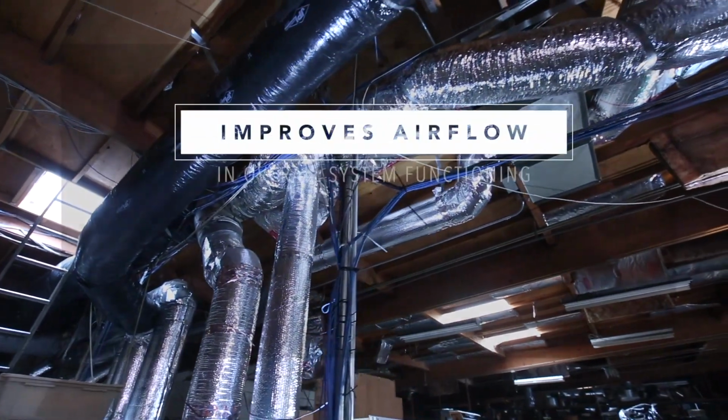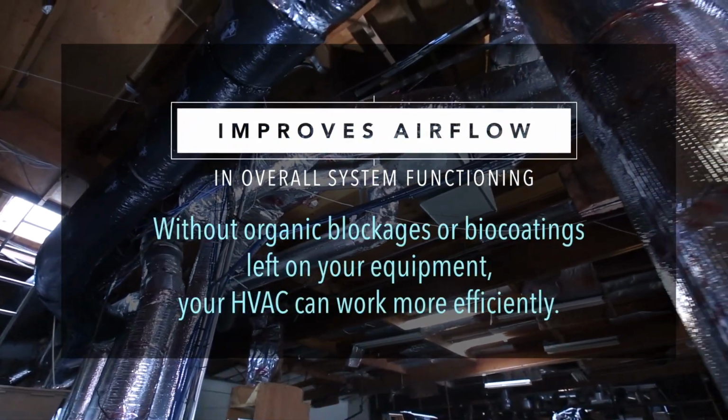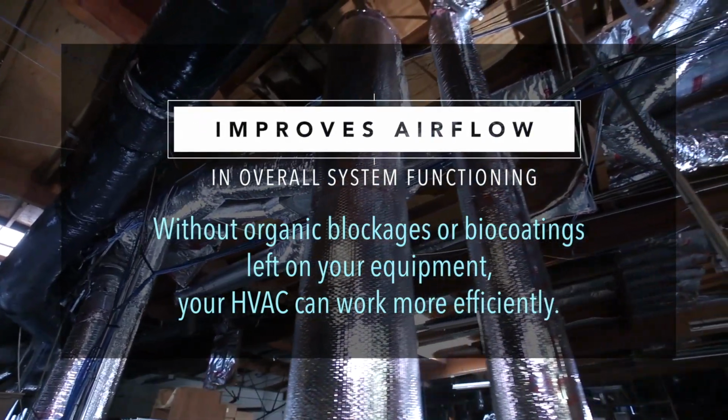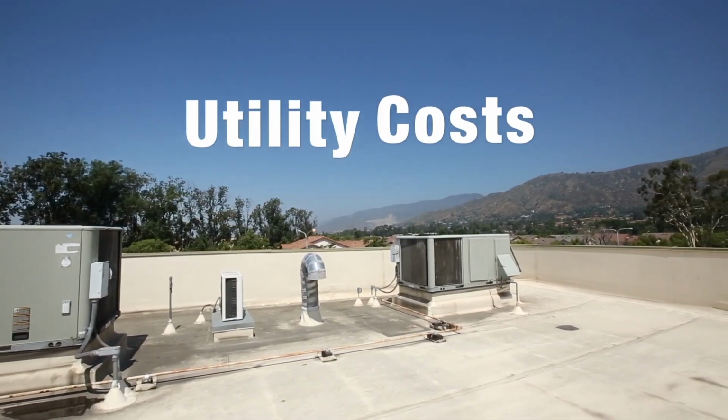Ultraviolet light also improves airflow and overall system functioning, because without organic blockages or biocoatings left on your equipment, your HVAC can work more efficiently. Energy consumption is reduced overall, as well as your utility costs.